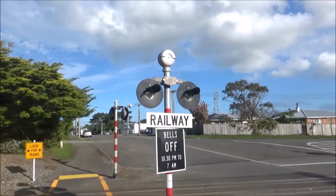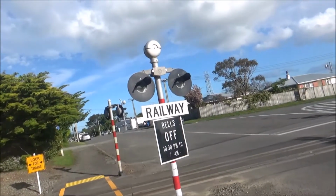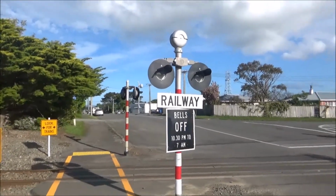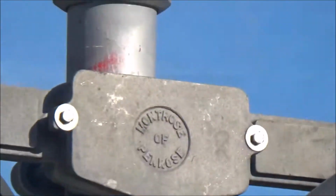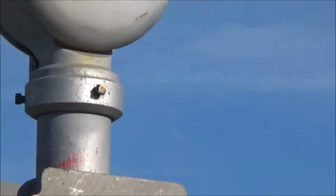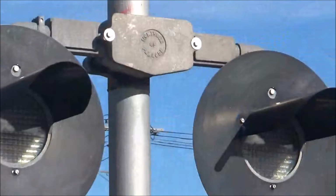This is Fox Street level crossing, and there's a train that's coming into the station. So we've got Montrose of Penrose LED lights and classic Griswold bells. It's just stopping in the station, so it should activate in a minute.